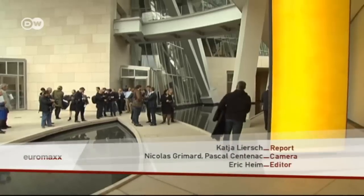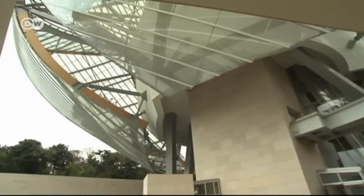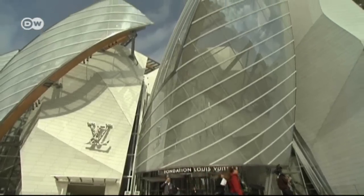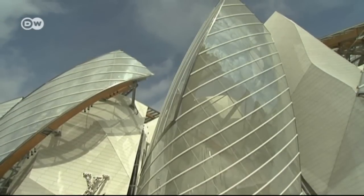Bernard Arnault has fulfilled a dream in opening the Louis Vuitton Foundation, while also creating a landmark. And it'll eventually be a gift as well. In 50 years, the building will be handed over to the city of Paris.